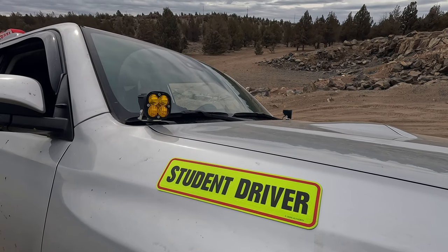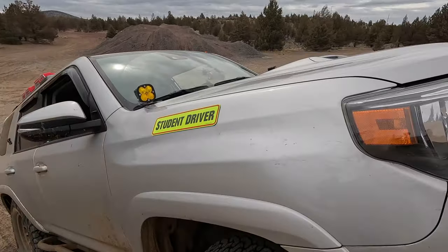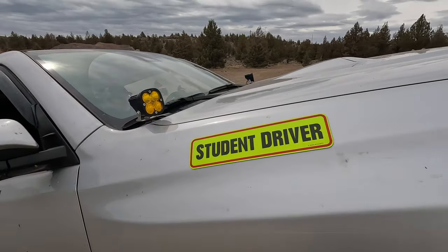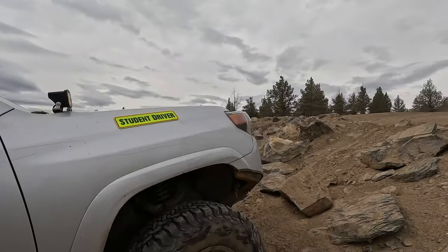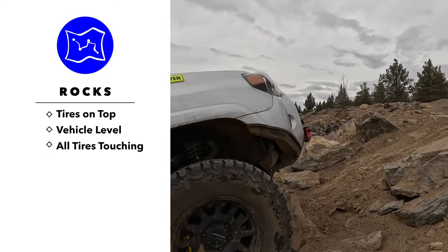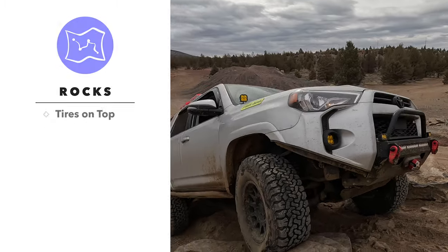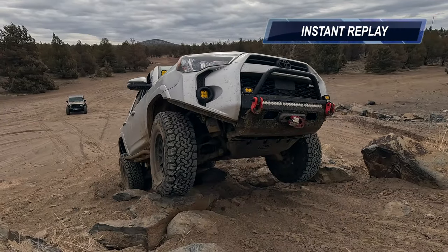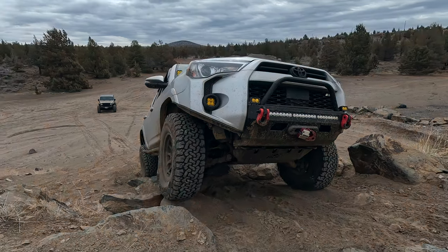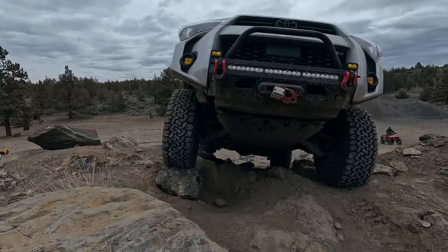Still not a clue. Well, Steve hasn't caught on to the prank yet, but he's approaching some rocks, a little rock garden here. So let's talk about the first tip for the day. And that is, when you're dealing with rocks, you want to keep your tires on top of the rocks. You want to keep your vehicle as level as possible, and you want all tires touching or planted. You can see a little tire lift right there, and I'll replay that so you can see it again because it's important.